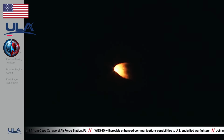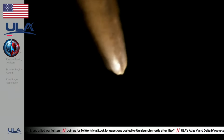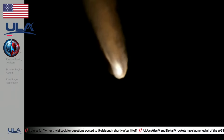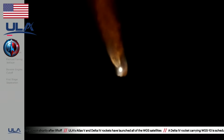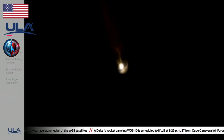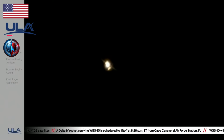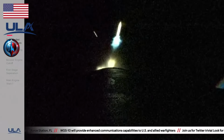Now passing 1 minute, 15 seconds into flight. Continue to see good performance on the main engine. And standing by for SRM burnout shortly. And we have burnout on all four SRMs, standing by for jettison. And we have good indication of jettison of all four solid rocket motors.